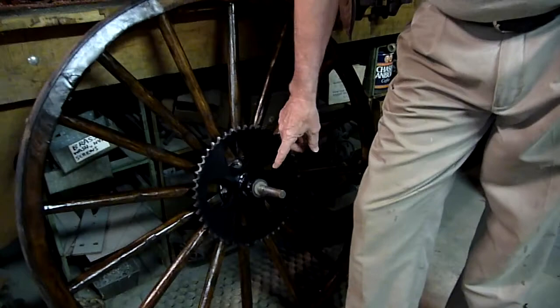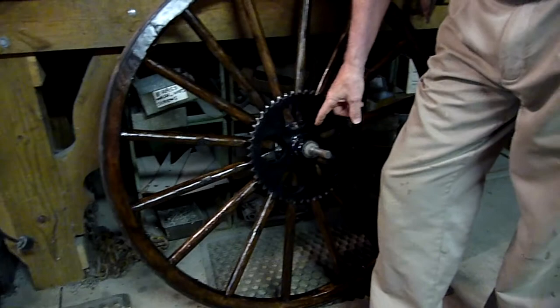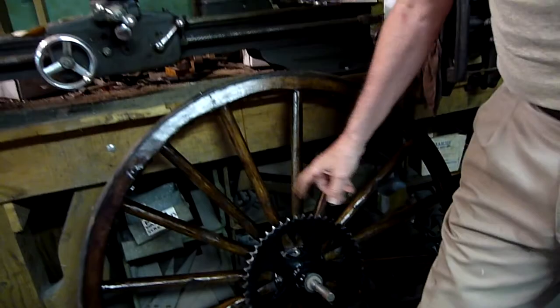We're using modern ball bearings that I wallowed out the hubs and inserted brand new ball bearings in the wheels so that it'll actually roll. Now, what we're going to do today is put the back wheel in.